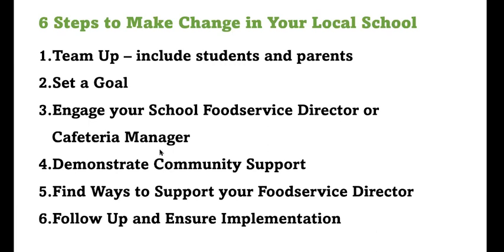Figure out ways to support them. Are they facing challenges with procurement? Can they not find tofu? And could you help find a tofu vendor? Are they having trouble getting the kids to eat the food? Could you offer to come in with a group and help provide taste tests to students so that they can try the foods before they eat them? Is your food service director already offering a plant-based option? Can you help promote that option? Can you help with a marketing campaign that gets parents to send their kids to eat in the cafeteria the day that the food service director serves a plant-based option?